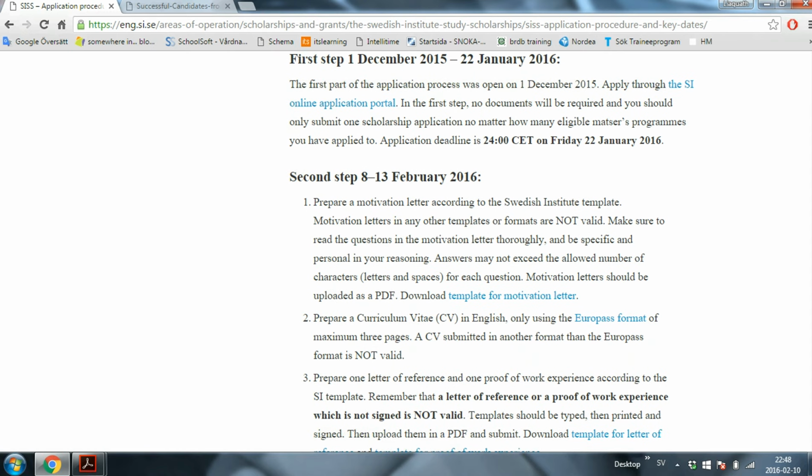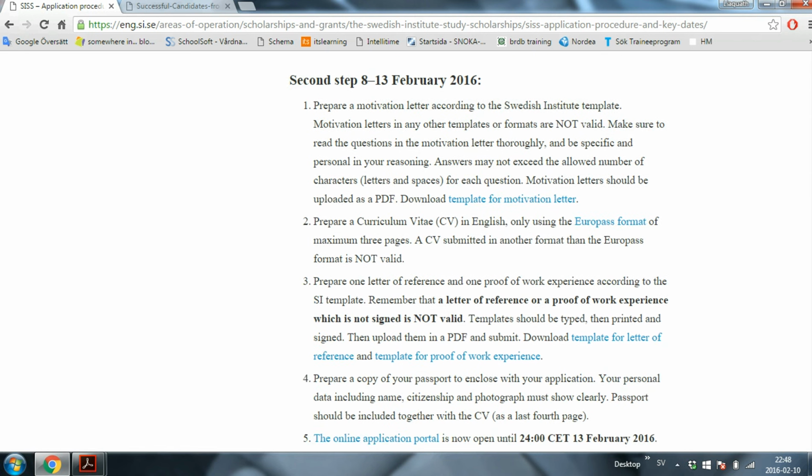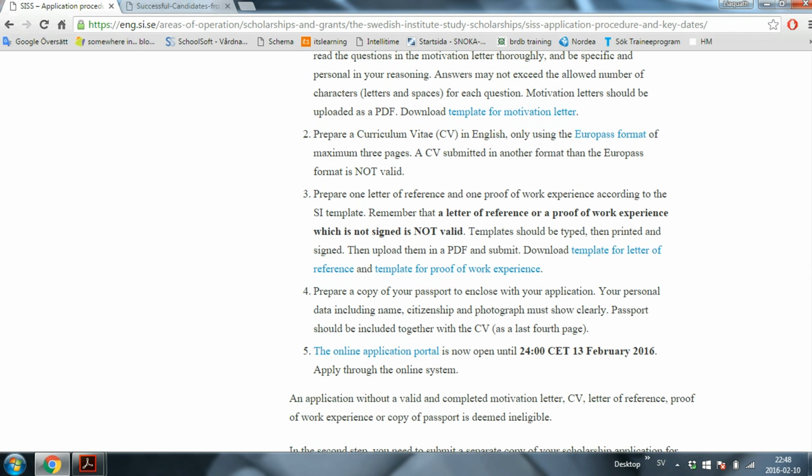Prepare a motivation letter. They already provided us the template, it's here. And you need a CV, of course in Europass format, and it's also provided here. And then you need a letter of reference and a proof of work experience. And they also provided the template for those, because they just don't want people to write their own way and it will be catastrophe. So it's much better to have a template so they can follow a standard.